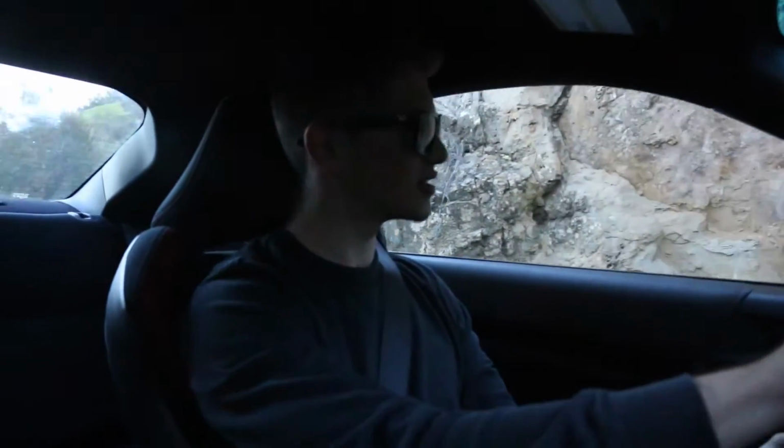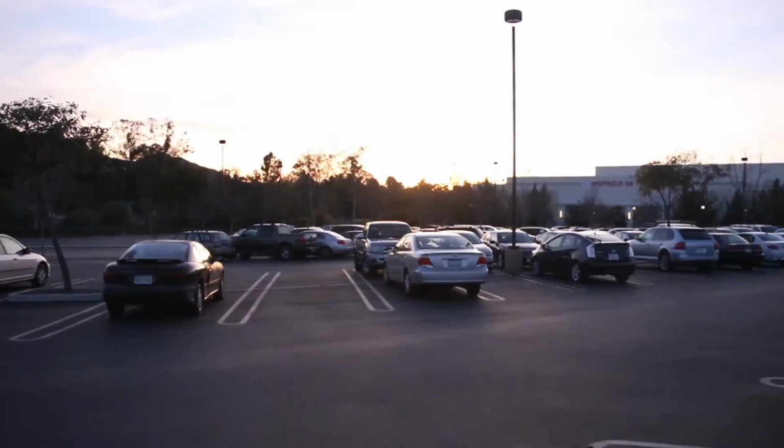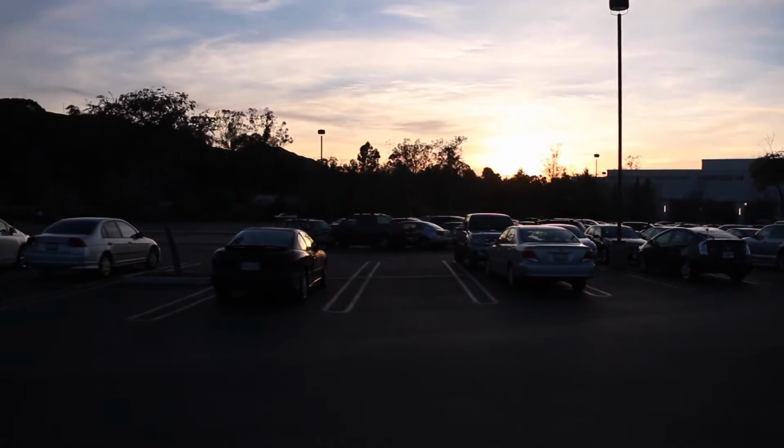I'm sorry if the video footage is so shaky. It's just that the car is really stiff at this point, so it may not look as crystal clear as I hope it does. It's just so easy. A baby could drive this car up this canyon and get a good time. The sun's starting to set.